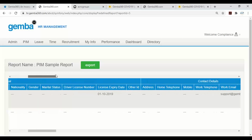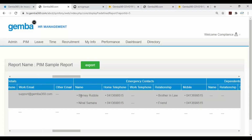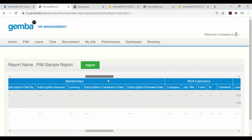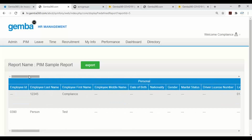It gives me every single detail of who's done what training, including who's done the COVIDSafe training. You can see I've just updated details for Barney and for Fred as well, and that's appeared here. So it's this fast, and this reporting is so quick and so easy for you to pull this information.